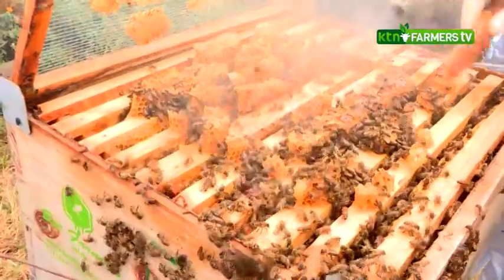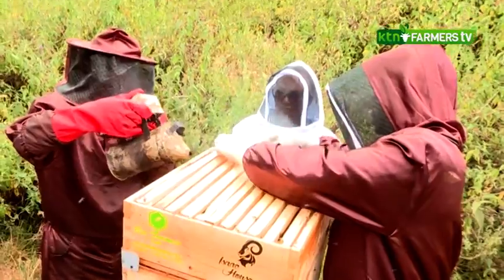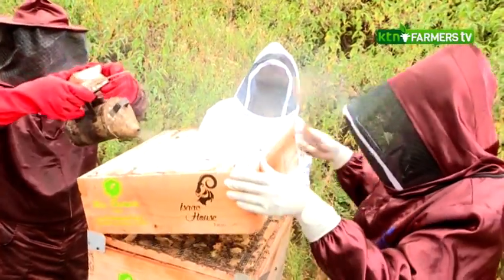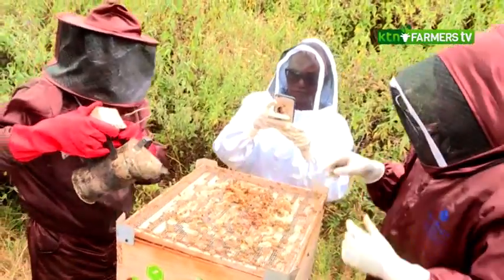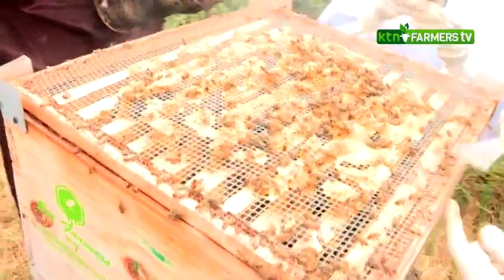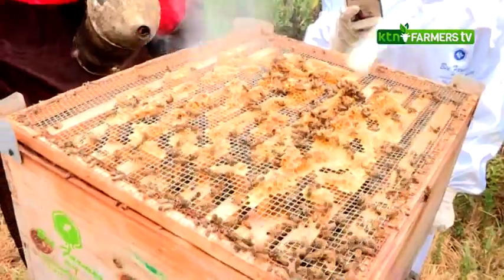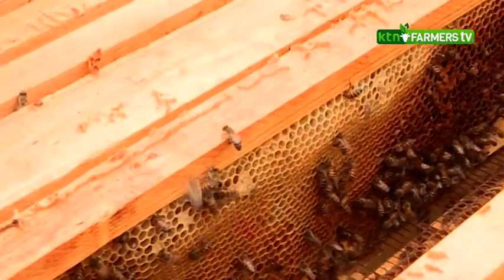If I'm able to open in between, we see... I'll be able to open here. You can see the queen excluder now. Yes, this queen excluder protects the queen from coming to the top part of the hive. In that case, the queen lays only the eggs here, but all the other bees will put honey on the other part. So this is the queen excluder, and the brood is down there.